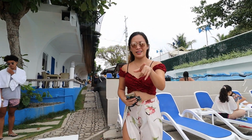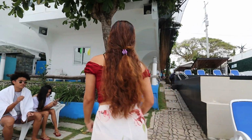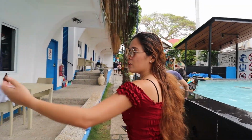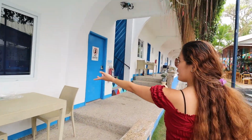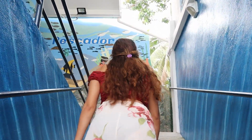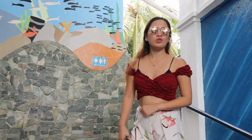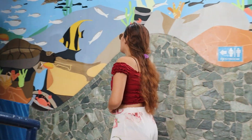And not only that guys, wala pa ta nahuman. Dungog ko naa sad sila dire game room. So tara, adto na ta guys. By the way guys, naa sad ang ilahang mga rooms dire. Adto na ta sa ilahang game room. So this is open every 10 a.m. to 10 p.m.